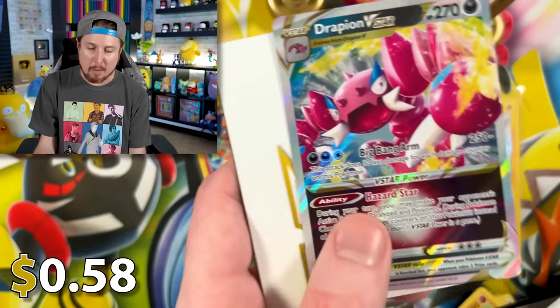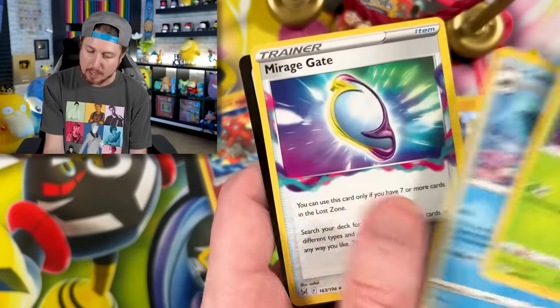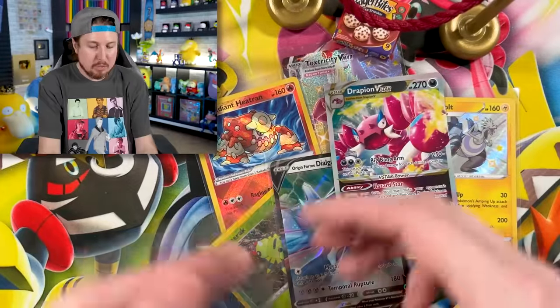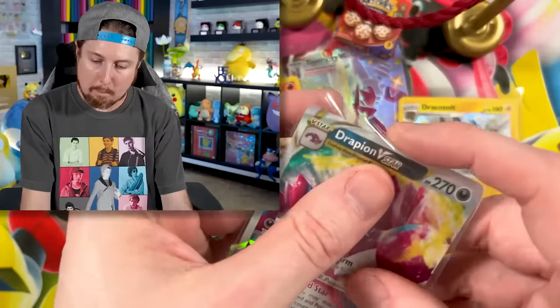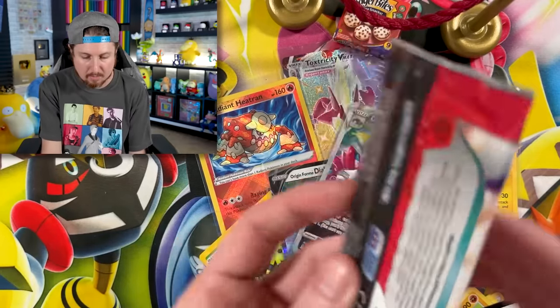There we go, Drapion V-Star making an appearance. Superstar. Okay, I'm feeling better. Getting some of the energy back. All right, here we go. I don't know if that's getting energy or not, but that's what came to my mind.